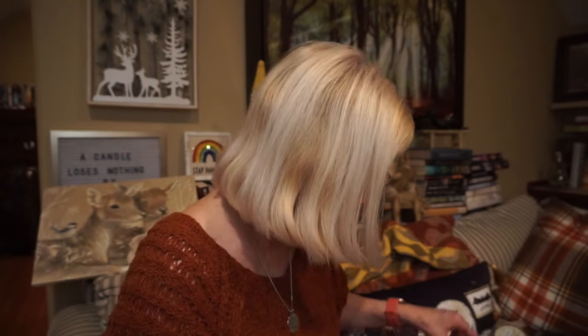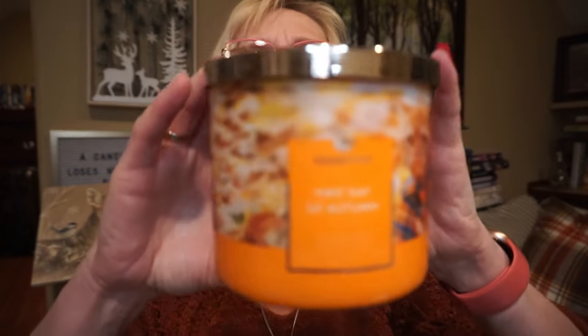So this is my second haul, and I did get 4 candles, about 10 wax melts. Alrighty, I'll start with the candles, and the first one is The First Day of Autumn.